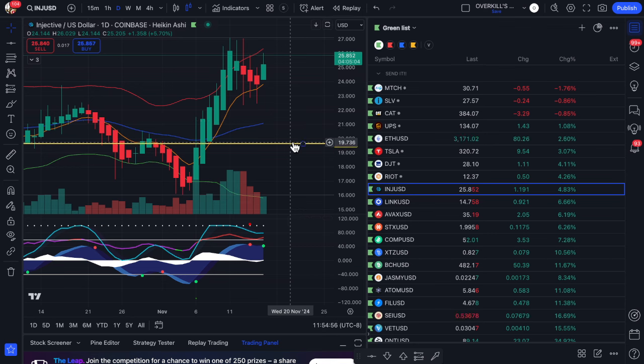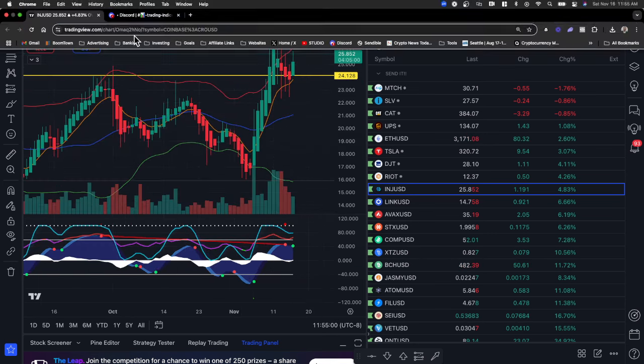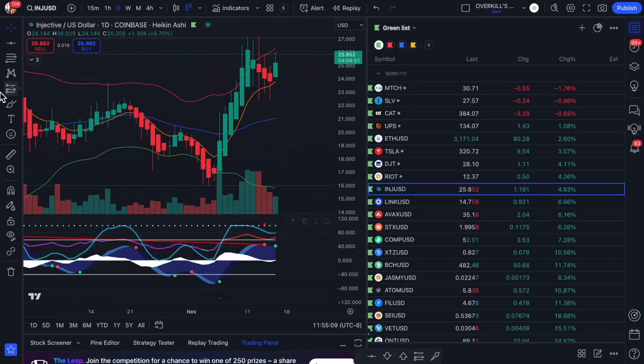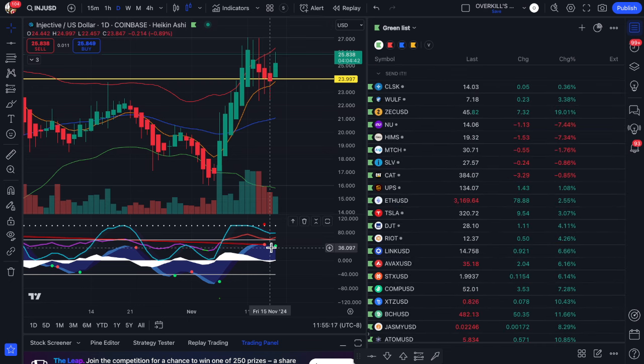INJ's got a green dot today. So if you're going to play it, put that stop loss at $24. You're risking about a dollar there on a breakout. And the monthly chart is green here on INJ. That doesn't look too bad. Again, if you're getting the green dot, what you want to do is set a stop loss at the bottom of the candle. So $24 on a stop loss on INJ today. This one doesn't look bad with a green dot showing up right here, right now.